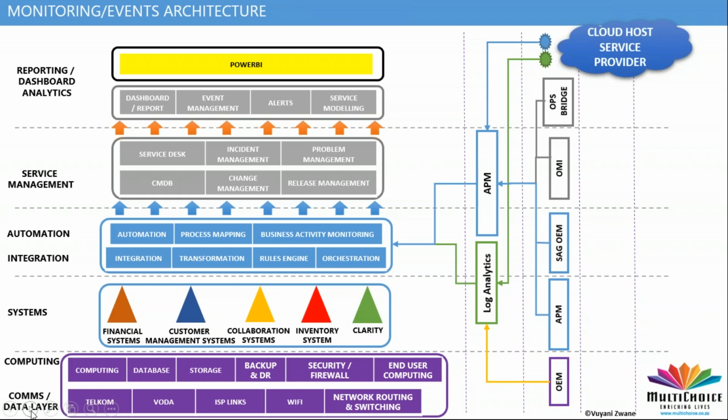What would happen is AppDynamics will pick up an event that would have been baselined and thresholded and push it into the enterprise service bus. The enterprise service bus will then transform or transpose that data into SMAX for the ability to log that as an incident. But while it's logging it as an incident, it applies certain remedial factors that will remediate that particular event. Once it is remediated, the call is closed, but we also feed back into the business via the Power BI reporting platform to say, we noticed certain events that occurred, and as a result, we resolved those events without you having to be affected from a service degradation point of view.